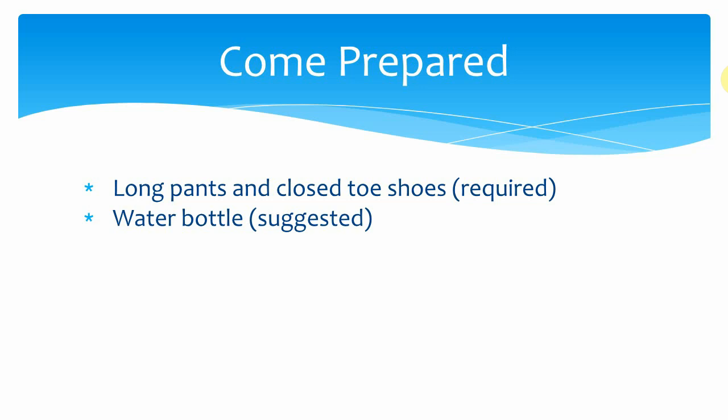Sometimes nervous dogs will feel extra shy around people wearing sunglasses or brimmed hats. You are allowed to wear these things, but you might choose to remove them if you are working with a shy dog. Finally, you may want to bring a water bottle with you. We have water and paper cups available for you, but many volunteers like to bring their own bottles.